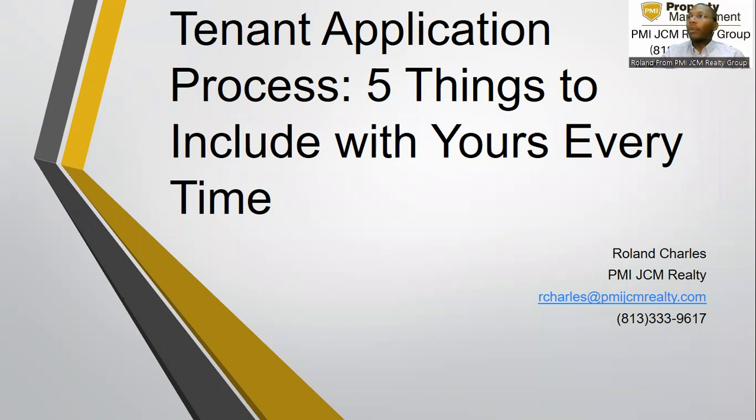Today, what we're going to be talking about are tenant applications and the tenant application process: 5 things to include with yours every time. I've said this before, and I'll say it again. The best way to keep a bad tenant out is to not let them in. And it all starts with the tenant application process.